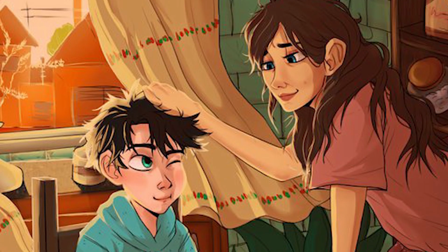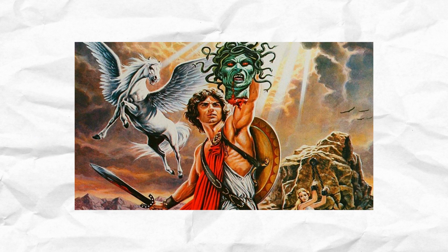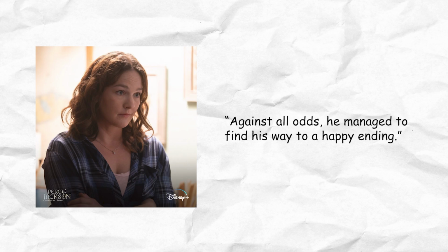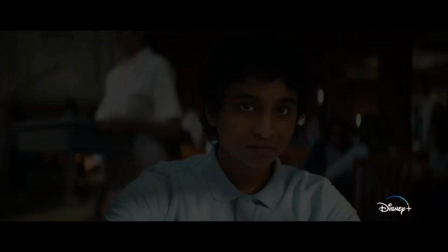Then we cut again to younger Percy and his mom at the same Perseus statue, where Sally explains why Percy is named after Perseus. She also tells Percy, not everyone who looks like a hero is a hero, and not everyone who looks like a monster is a monster. Then she retells the mythos of Perseus and ends by saying, against all odds, he managed to find a way to a happy ending. Percy then hears his name being called, snapping him back to the current time.